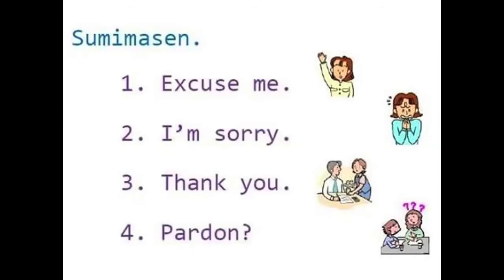What about this word? Sumimasen. This is the most tricky word for beginner learners in Japanese because it can mean all of these things and even other things. It can mean excuse me, I'm sorry, thank you, and pardon if you can't hear something. So I would say a beginner Japanese learner can use it as excuse me. If you want to get someone's attention in a restaurant, you go, sumimasen. If you didn't hear someone, you would say, oh, sumimasen. So use that word in many different contexts in Japanese.